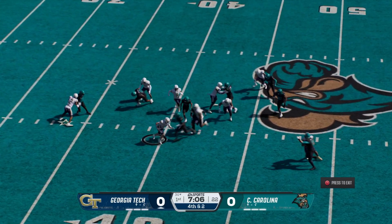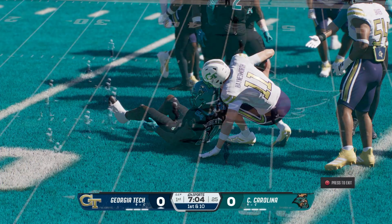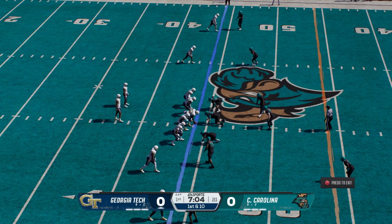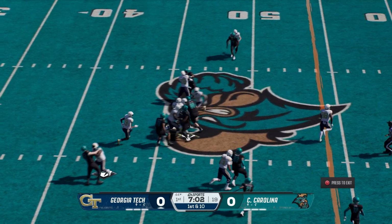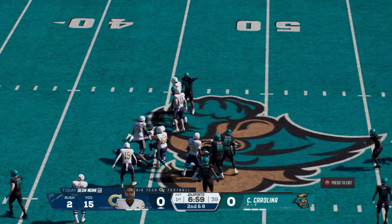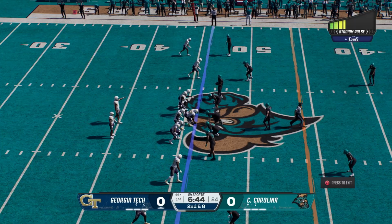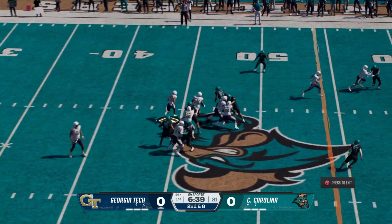Fields the punt and tries to work it the other way. This guy is a daring punt return man. He's not going to settle for the fair catch. A solid return gets a little bit of ground for the offense. Out of the gun, the inside handoff to the running back. Run game is good. Balance is good. Now listen, if the run game isn't good, then you got to pass the football a little bit more. But sometimes you got to keep them honest, take them chunk by chunk.